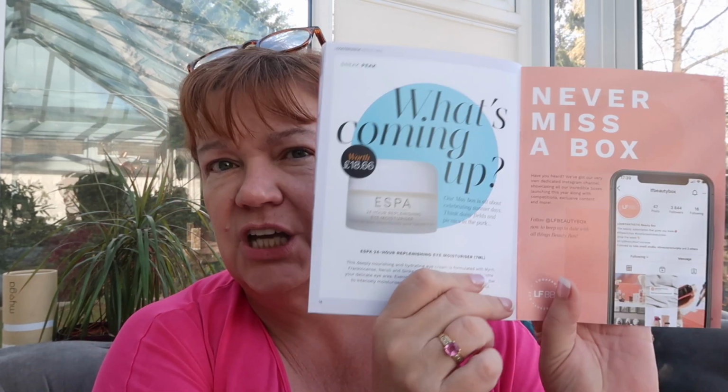So coming up next month is an Aspire product worth £18.66. It's a 24-hour replenishing eye moisturiser. You know I love eye things. So that's what's coming in the May box. And the May box is all about celebrating sunnier days. May is my birthday. May is a wonderful month. So that's what's in the booklets.